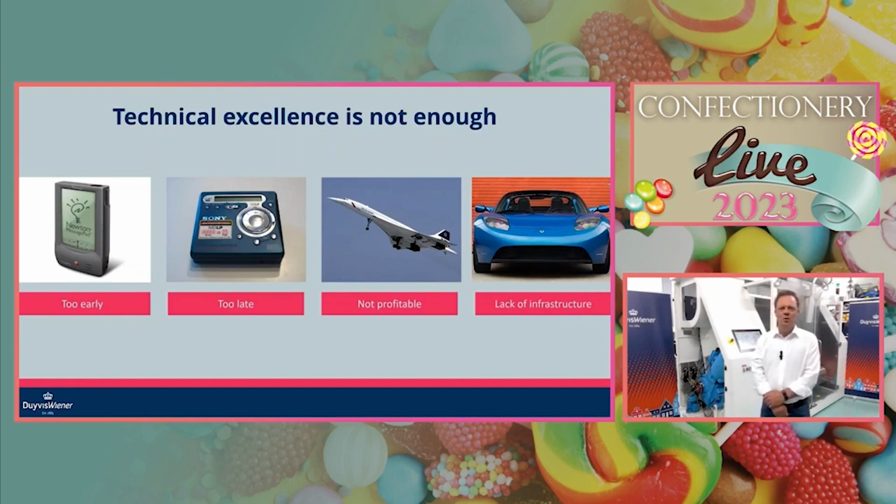The Newton phone was launched too early, even for early adopters. The Sony MiniDisc was an absolute upgrade from the larger versions, but launched too late. The Concorde airplane was an amazing plane, but too expensive to be profitable. And the first electric cars were designed to perfection, but lacked infrastructure to drive them. All the more reason to always look at the market and listen to your customers.